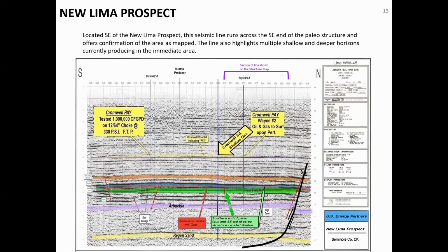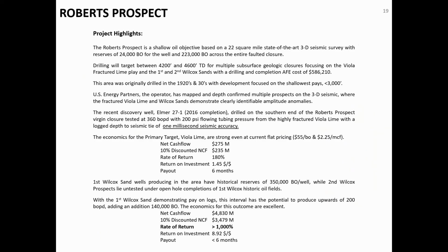All right, we're going to move into the Roberts. So the Roberts prospect sits over in Hughes County. It's another shallow prospect. This one has the benefit of the 3D survey over it. And we're looking at the primary target, which is the development target, 24,000 barrels in the Viola. With that well coming in and the down dip Elmer producing from it, that's going to open up the entire prospect along that fault of about 223,000 barrels, which would be basically a development program which would follow this well.